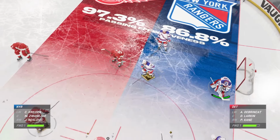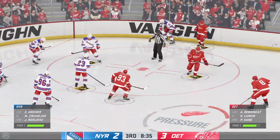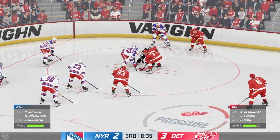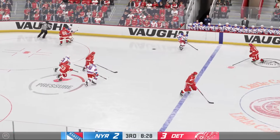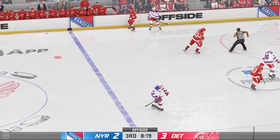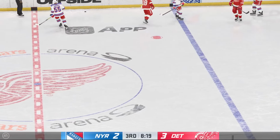Past the midway mark of the frame, Detroit's got a 3-2 lead at this point. The Rangers win the draw here in their own end. Moving into the attacking zone. Play is called for offside.